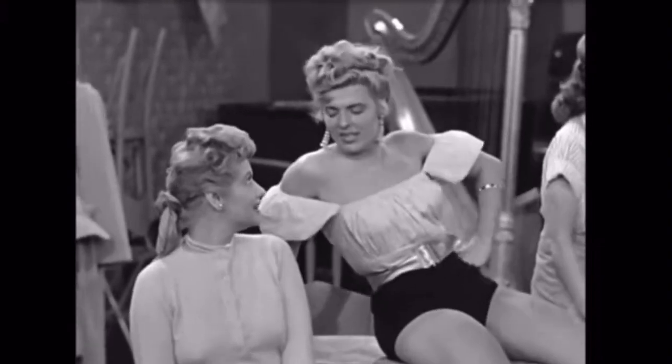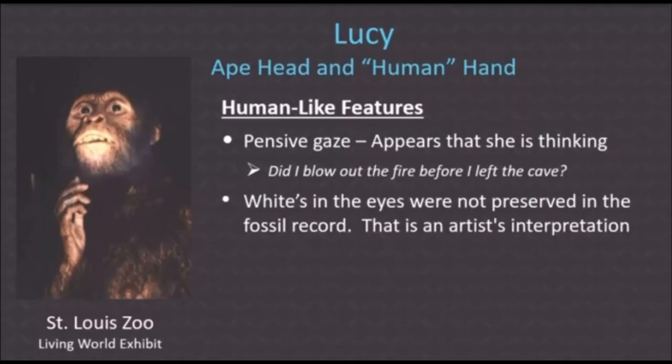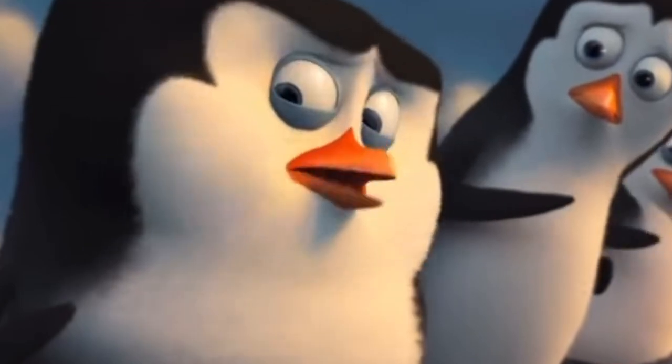Can I give you a tip? Oh, yes. You're not his type. You don't see it. And most apes don't have whites in their eyes. What if they look really far to the left?